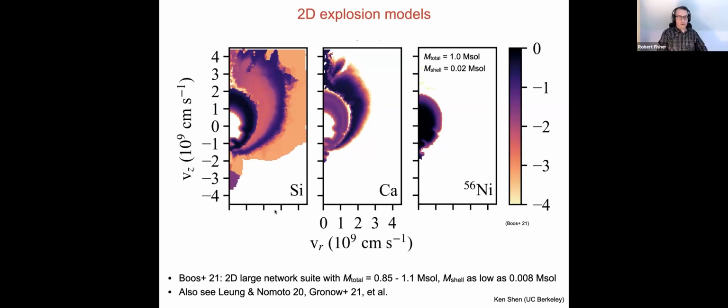Perhaps we can go to Mario. Yeah, good morning from this side of the world. Thank you very much, Ken, for this beautiful talk and fantastic models. I wonder if you have compared your models with spectropolarimetric data of type 1a supernovae.